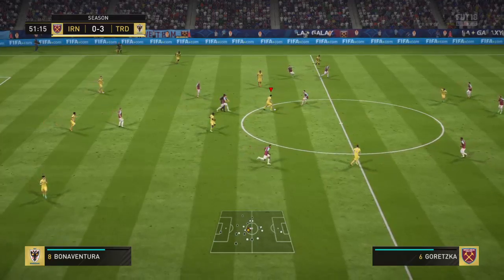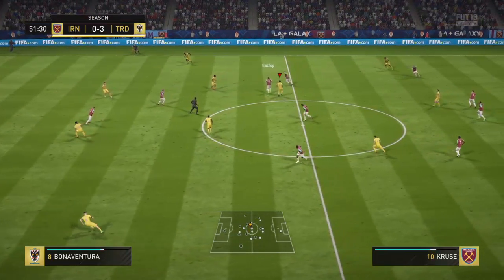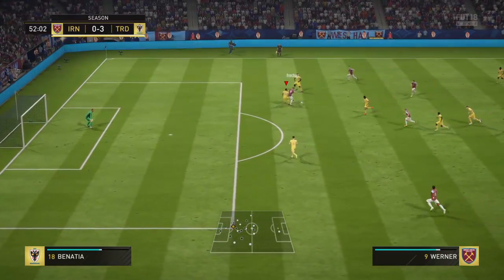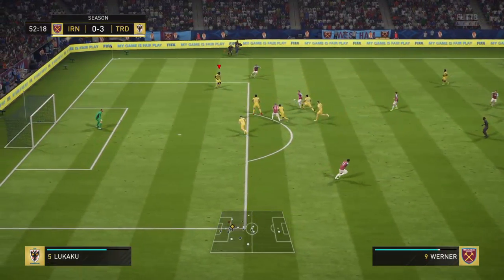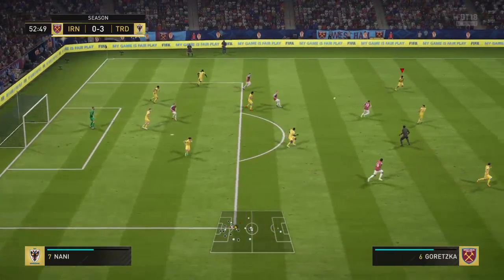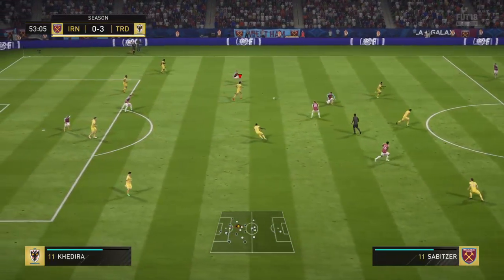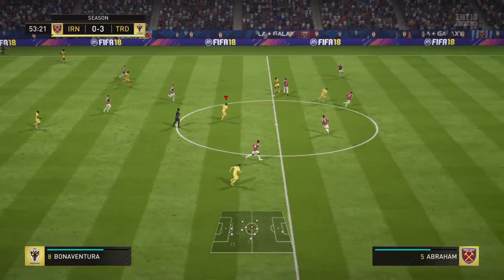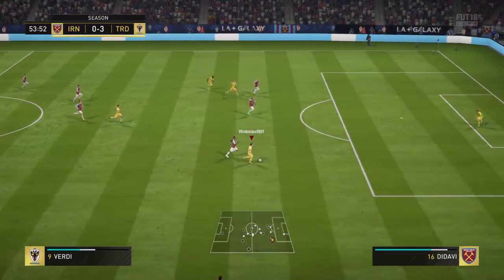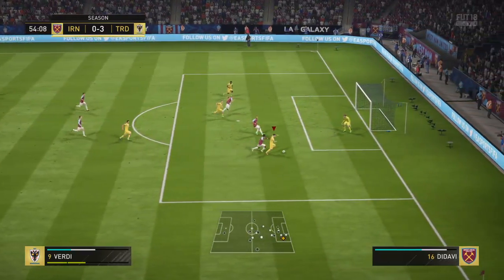Nani. Cruiser. Played forward, a bit of menace in this attack. Good work, really, to read the intention of the pass. Played back. In with a chance. Should be.